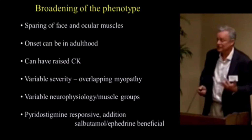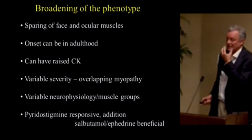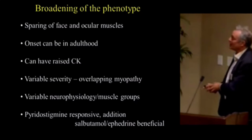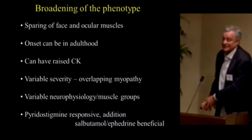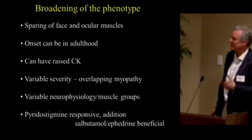So just to summarize, we're broadening the phenotype that we see with myasthenic syndrome. So we've got lots of patients where we're sparing the face and ocular muscles. And normally, if you think of myasthenia, you think of ptosis, you think of eye and facial muscles being affected. So we've got a whole series of disorders where they're not affected. And obviously, that's probably leading to underdiagnosis. We can have onset in adulthood or childhood or late childhood, so variable age onset. In the case of the GMPPB patients, we've got a raised CK, and that's very unusual for myasthenia. And so that is marking this out for us, so that if we see a patient with raised CK, we'd almost immediately look at GMPPB, and probably that's indicative of the myopathy rather than the myasthenia.